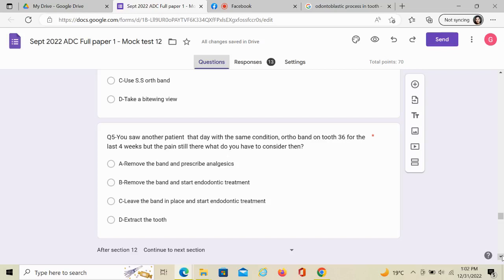So actually, you are doing more damage to the tooth. Leave the band in place and start endodontic treatment is the right option, because the band is going to secure the boundaries of the tooth and hold it in place while you remove the pulp. You have to remove the pulp because the crack is going into the pulp, and because of that, it's constantly being exposed to the outside environment, and eventually it will cause more and more pain. So the pulp removal becomes mandatory, and then you can put a restoration and a crown on top of the tooth.